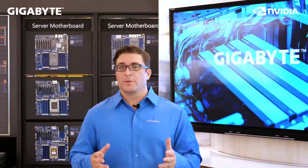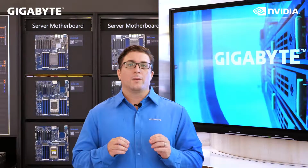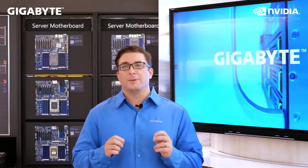And today I want to share with you some of our GPU accelerated servers that have an ARM-based CPU. As well, these systems will be used in HPC and AI applications. And thanks to the excellent level of hardware and software ecosystem of the NVIDIA accelerators, they are able to be used by data scientists, researchers, and industries such as finance or even retail market.